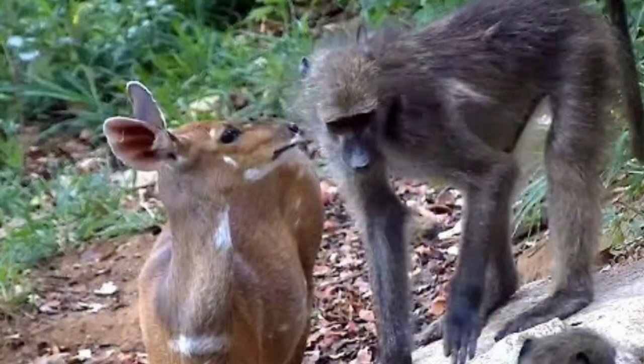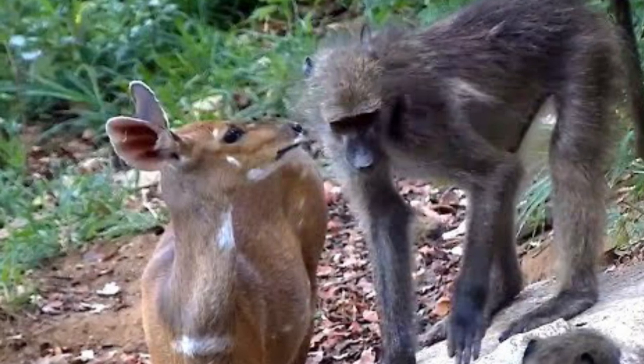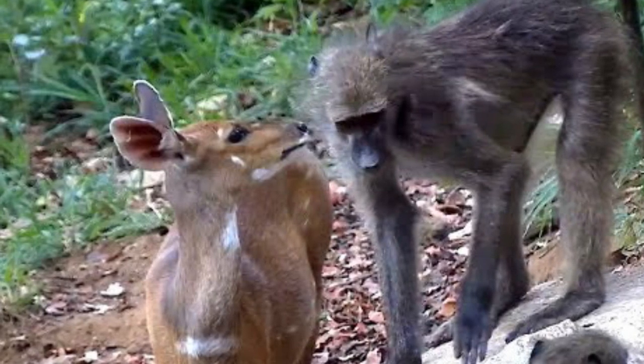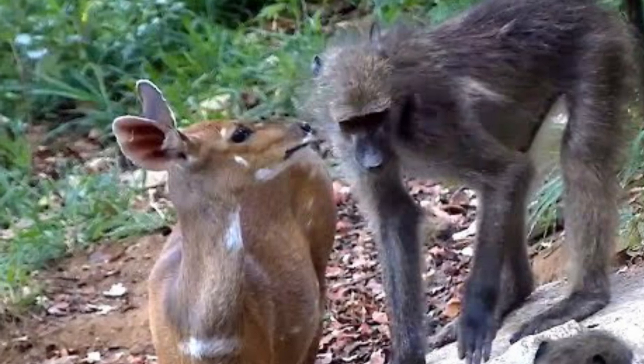And bushbucks often feed alongside monkeys. High up in the canopy, baboons can keep a sharp lookout for predators. When they raise the alarm to warn the rest of the troop, they also alert their other neighbors, including the bushbuck.